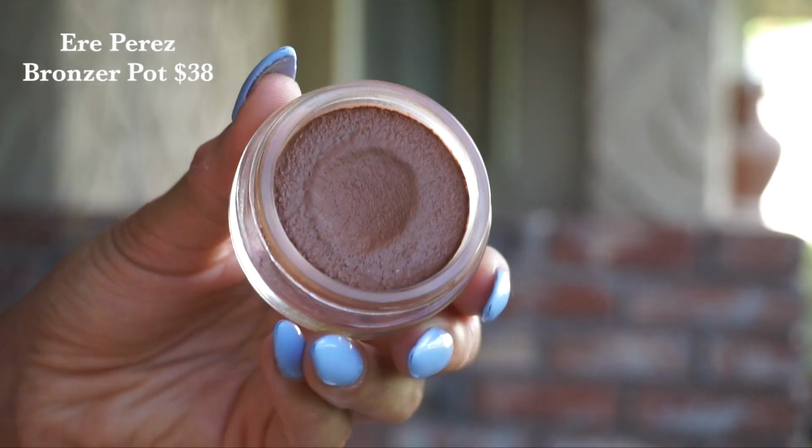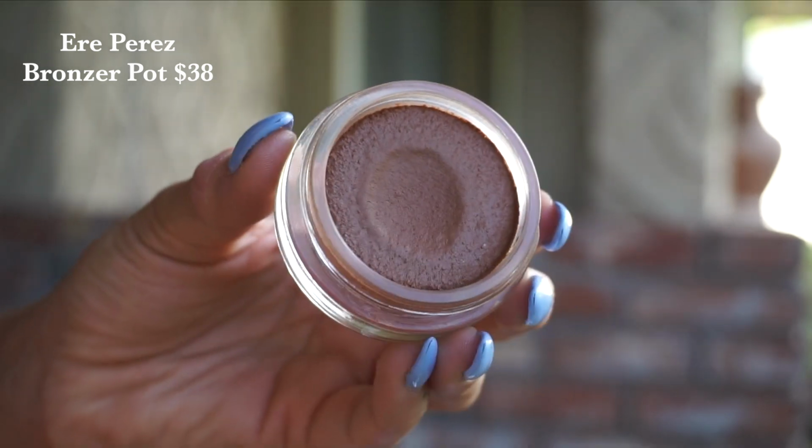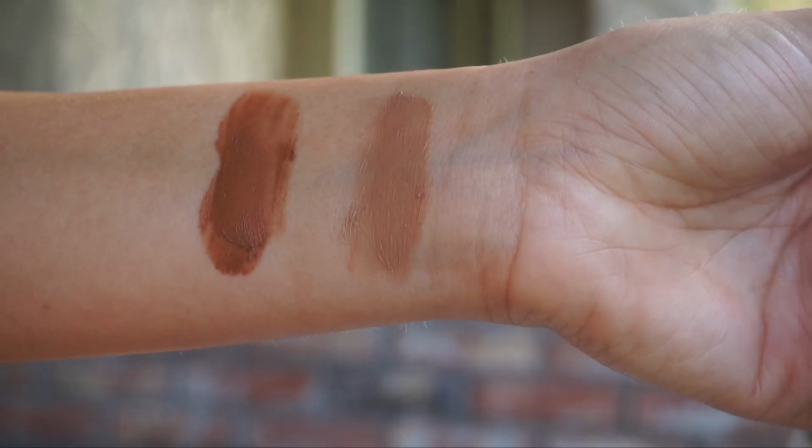Also from Air Perez, I feel like I was gung-ho talking about these all the time and then I kind of took a back seat, but don't worry, I have been using them very much so behind the scenes. These are the Air Perez bronzer pots. Comes in two shades. They retail for $38. If you have dry skin, you're gonna be in love with these. If you have oily skin, I think so as well, but maybe use this as a base.